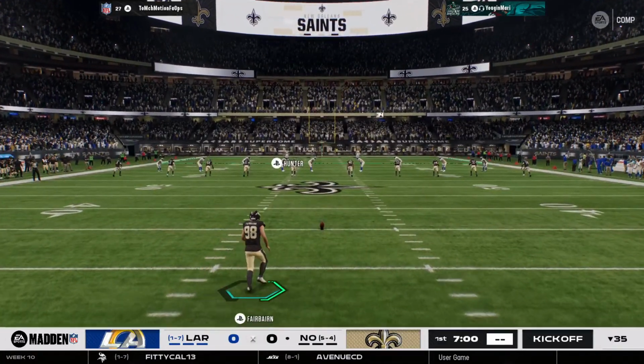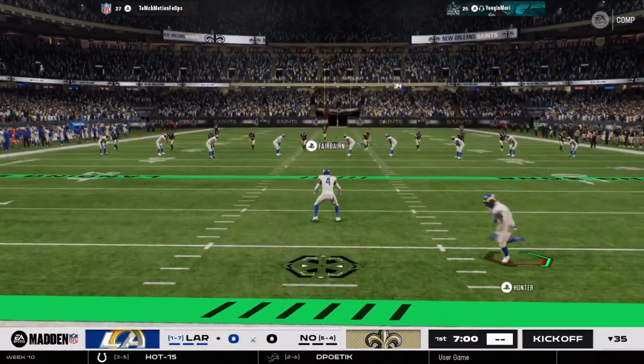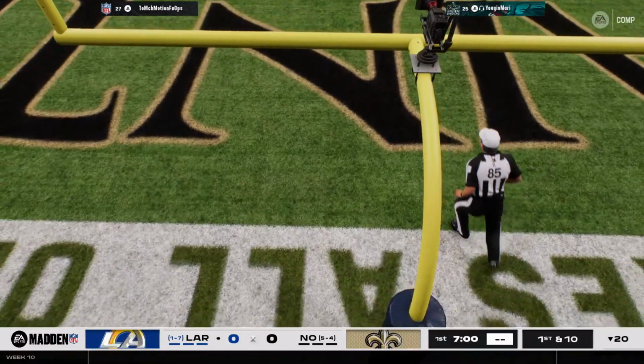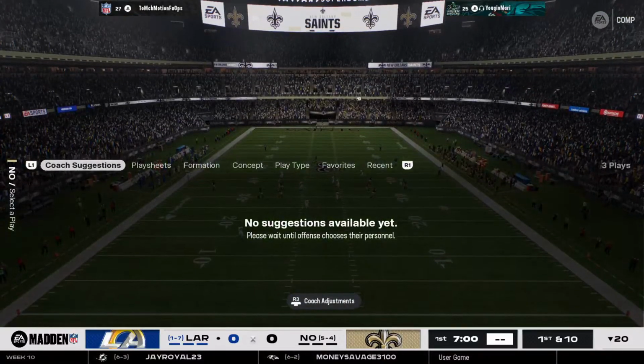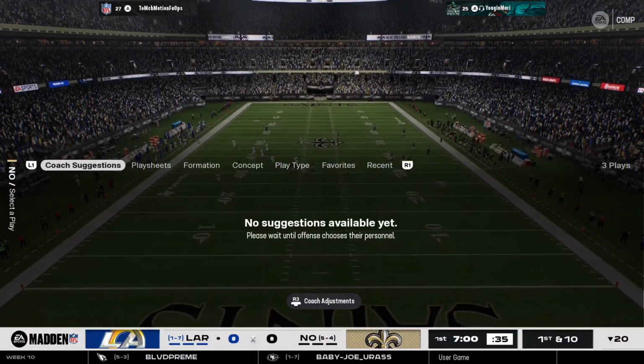Here's the former UCLA Bruin, Kaimi Fairbairn, to get this one started. And we are underway from the Superdome. And they'll opt not to return this, but since the ball did hit in the landing zone, this will come out to the 20.